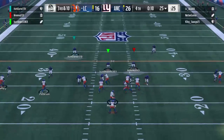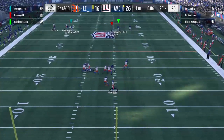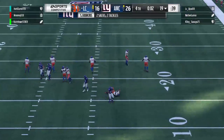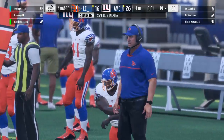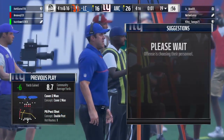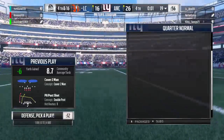And some changes here as the D-line separates some. Now Manning eluding the pressure right. And he can't get away from the pressure. The Giants get there. Oh, wait, hold everything. A timeout has been called. Seemingly silly with 1 second remaining in this game.